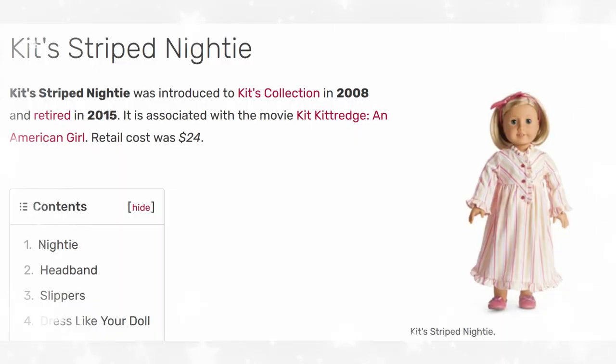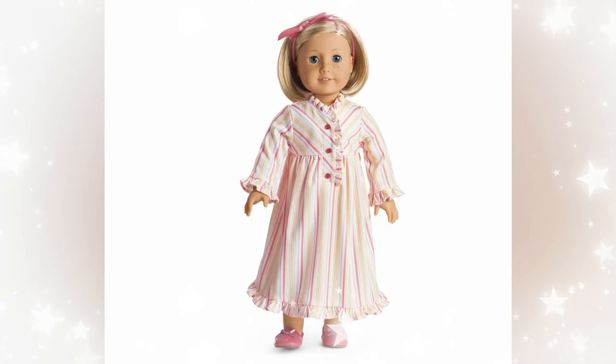Next, we got Kit's Stripe 90, and this was introduced in 2008 and retired in 2015. It was associated with the movie Kit Kittredge and American Girl. Retail cost was $24. Now, I thought this one was way cuter than the beach pajamas. I am sorry. Definitely. I think this is so cute. I kind of regret not getting this.